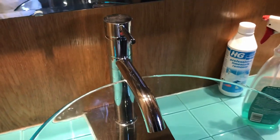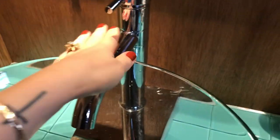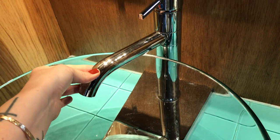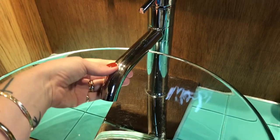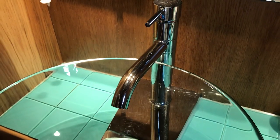So chuffed, guys. Paul came up with the idea, or told me about, that he knows people clean radiators with tinfoil. And there was so much black along the tap, and yeah, it took a bit of elbow grease, but look how shiny.